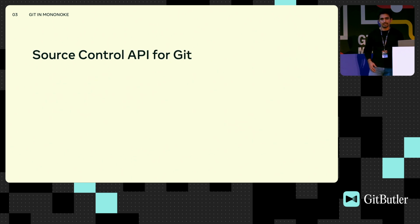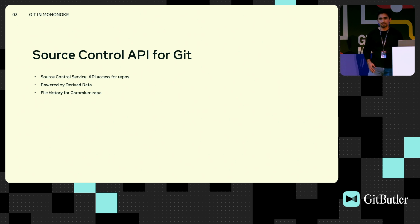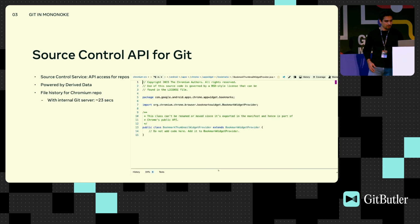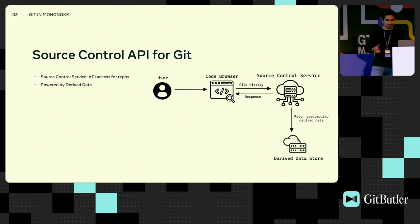Mononoke solves this problem by creating a dedicated API surface called a source control service for all non-repo checkout-based access. And like pretty much everything else that I've talked about till now, this too is powered by derived data. Every time the source control service gets a request for file history, file log, blame, etc., instead of running git commands, it uses pre-computed derived data to answer these queries. And this derived data has been generated specifically for this purpose. And it's the use of this derived data that makes a fundamental difference. Let's try to understand that difference through an example.